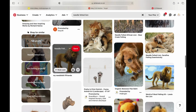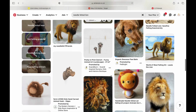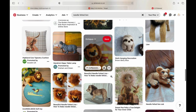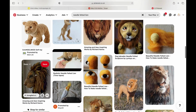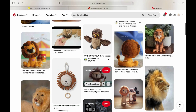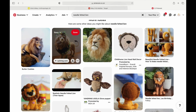I tend to stay away from the more realistic looking felted creatures because I'm aiming my things at children. They're going to be more interested in the larger eyes and the more round, simplistic features. Whereas these needle felted lions here are absolutely beautiful, but they're a bit too intricate. And you also have to bear in mind the time it's going to take you to make these items. If you're an artist making one-off sculptures and selling them for thousands of pounds, then you live here. This is where you live all day long, and you make these very, very realistic looking lions or whatever it is you choose to make.